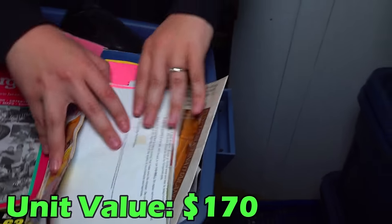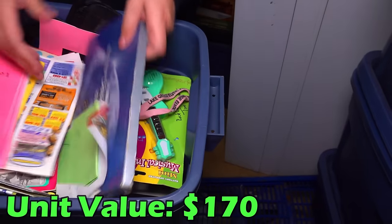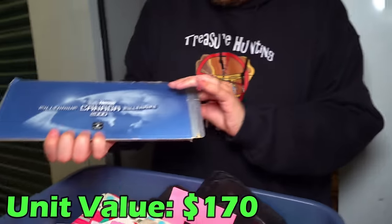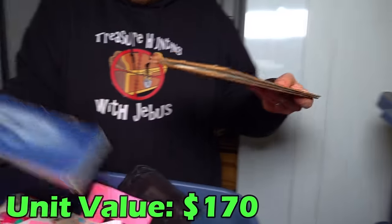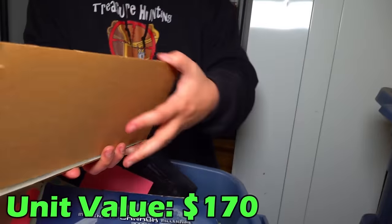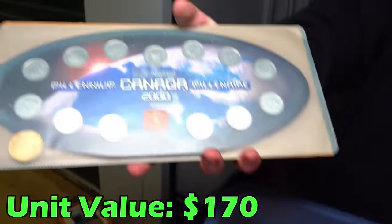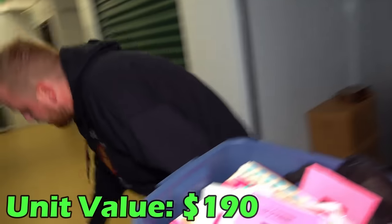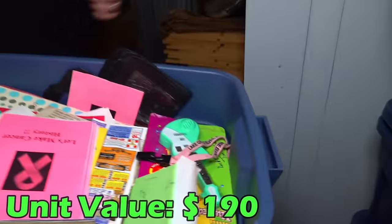What's over here? What is that? Oh, another one. Is this another coin set? This says 2000. What was the other one? Oh, I didn't even notice. I think it is. It looks like the same thing, doesn't it? Oh yeah, look at that. A whole Canadian little coin set right there. Cool. These are sick. That's kind of a cool souvenir for an American coming to Canada.